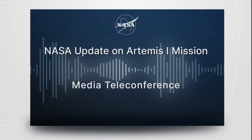So we have a number of factors that all play together. There isn't any one of those, I would say, that is driving the schedule today. It's really a combination of all of the activities that are first-time activities and things that we're learning and doing for the very first time that really is going to play into when we can launch the Artemis 2 mission.